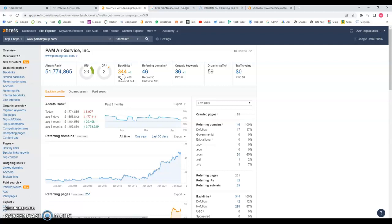Backlinks are other sites that are mentioned in your website, and this will give you power so you can be found on Google. Think about it like a popularity contest, right? The more people you get to talk about you in a positive way, the more relevant you're going to become, the more relevant you're going to stay.